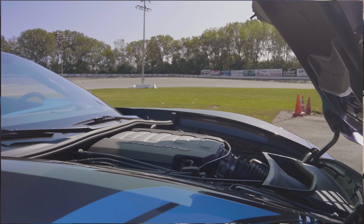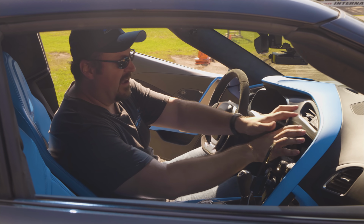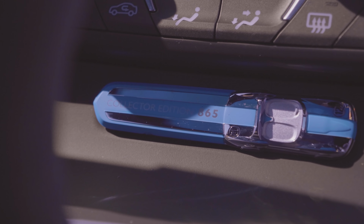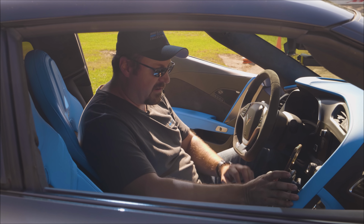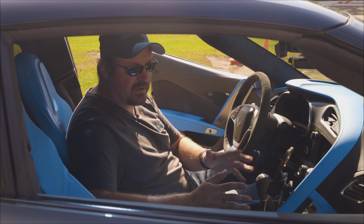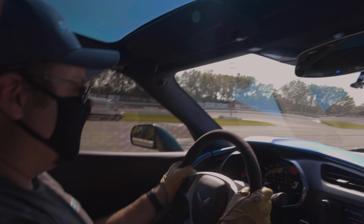This is where it all happens. I love the carbon fiber trim in here, and you get this collector's edition badge down here that tells you the number of your car. Obviously my ProClip is right there. It's so perfect because it just blends in with the car. I never even think about it anymore.